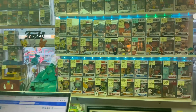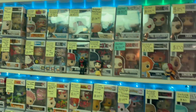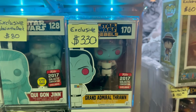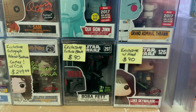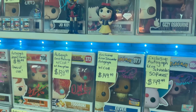All right, guys, so this back wall is pretty insane. This is where they have all their higher end pieces, their grails, their autographs. And right off the bat, we have a Grand Admiral Thrawn. There's a couple of new Thrawns coming out, but this is the best version and the original version from 2017. You have a hooded Luke Skywalker, con sticker Black Boba Fett from Emerald City Comic Con. There's an Eevee signed, which is awesome.